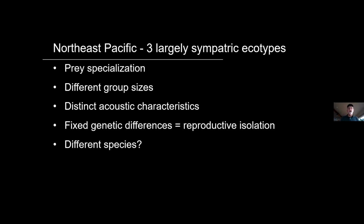They occur in characteristic group sizes. If you see 20 killer whales together, it's almost certainly not a group of mammal eaters. They have distinct acoustic characteristics. People who study their acoustics can tell them apart almost instantaneously, and so can they. That helps them avoid contact with each other. And we know from genetic studies that there are fixed genetic differences. They are reproductively isolated. They do not interbreed with each other.